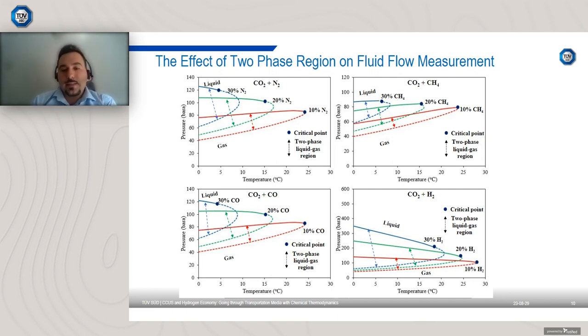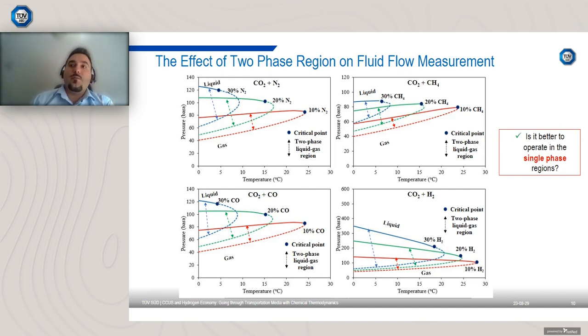And to conclude, if we want to have lower uncertainties in the determination of the CO2 flow rate and flow measurement of CO2, we need to operate within the single phase. We need to recognize and accurately determine the phase envelope of the CO2-rich blends, and then try to operate within the single phase to avoid those problematic two-phase conditions, which would lead to errors in performance of flow meters. And if we have that possibility to operate within the single phase, that would be great for us.